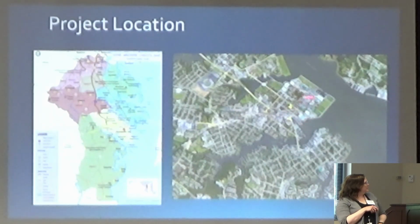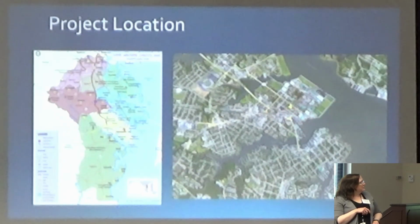So this is the Naval Academy. This is the building. There's the stadium, if you know Annapolis at all. If you don't, that's okay. Just know that it's a little bit away from the water and kind of in the city.